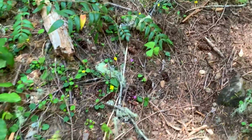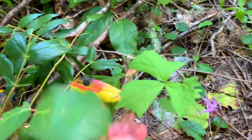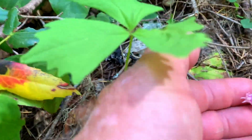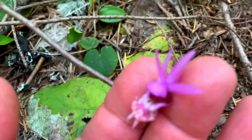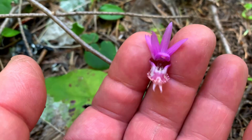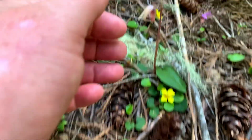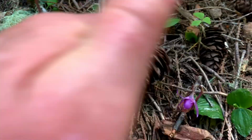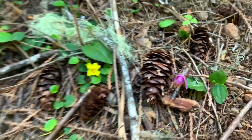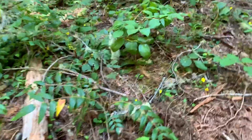I almost walked right by these guys. Oh, there's several of them down here. Oh, is that sweet? What do we have here? Oh, that's an older one. Yeah, there's like a little stand of them here. Nice. Okay, on we go.